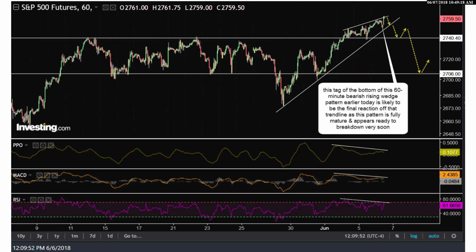I wanted to do a quick market update, a follow-up to yesterday's post with these 60-minute wedges, see where we're at on those, and take a look at a couple other things. We'll keep this one pretty short.